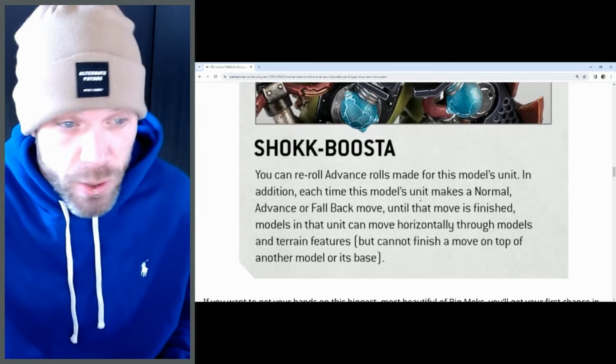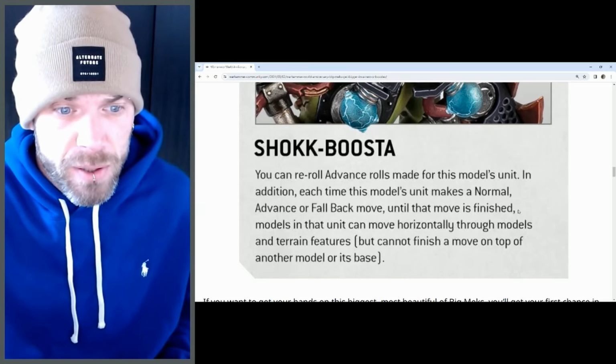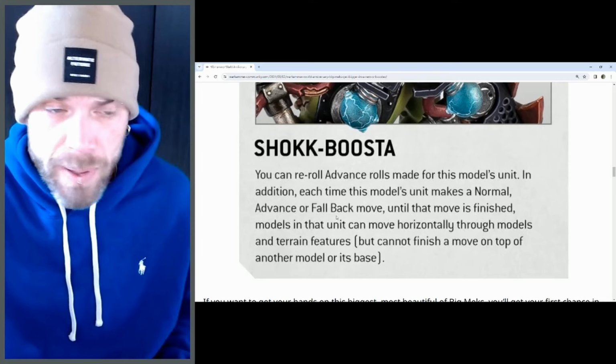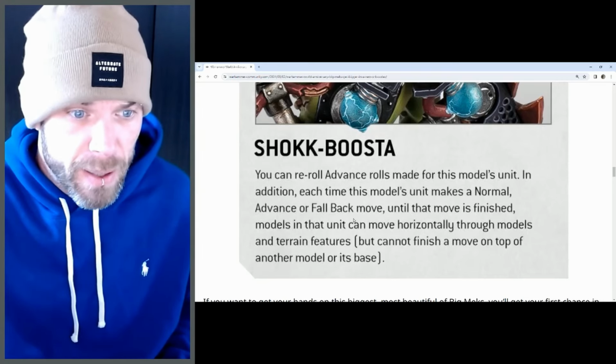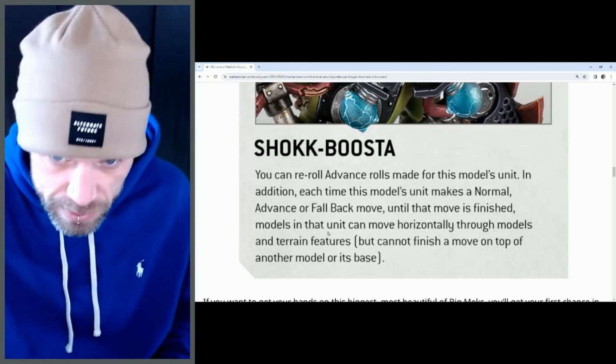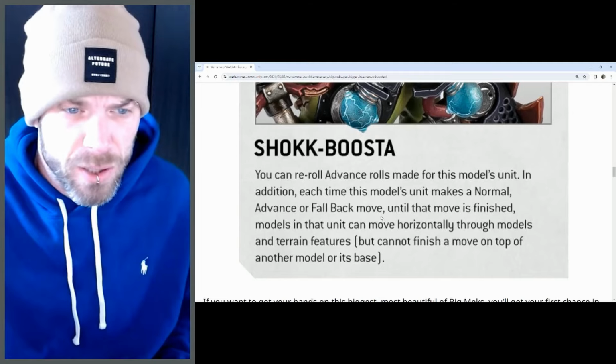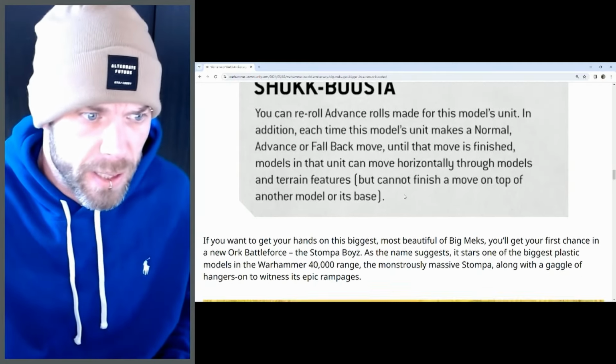That's if they make a normal advance or fallback move. Yeah, very, very cool. Means they could fall back out of harm's way, fall back through a building or something. Models in that unit can move horizontally, which is that way, isn't it? Not vertically. Through models and terrain features. Yeah, cool. We like that a lot.